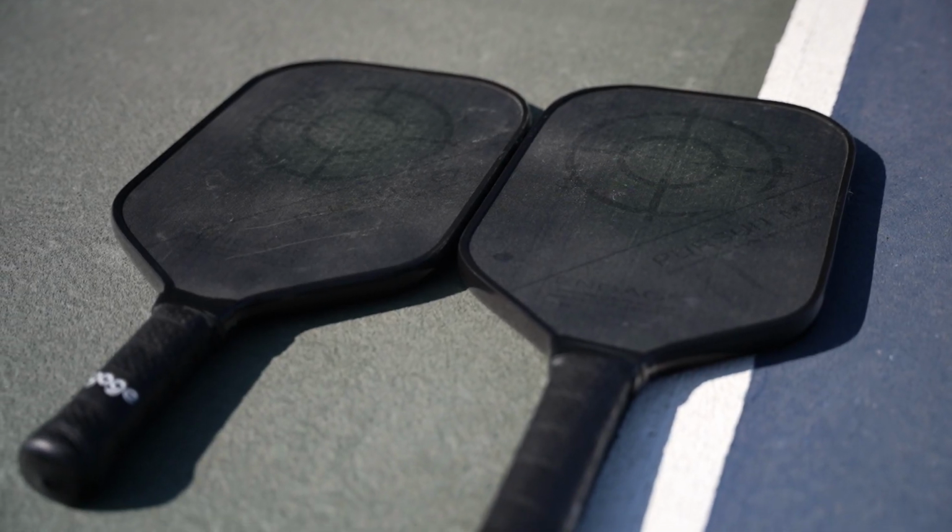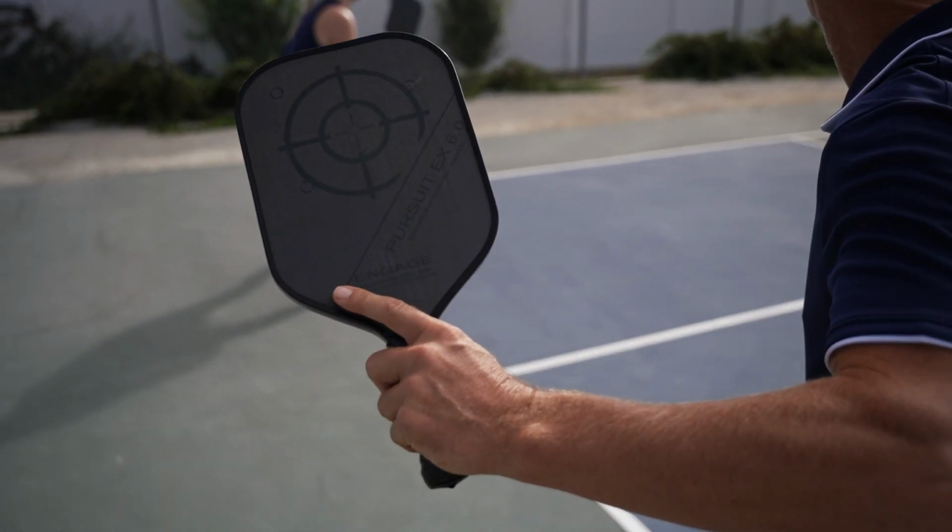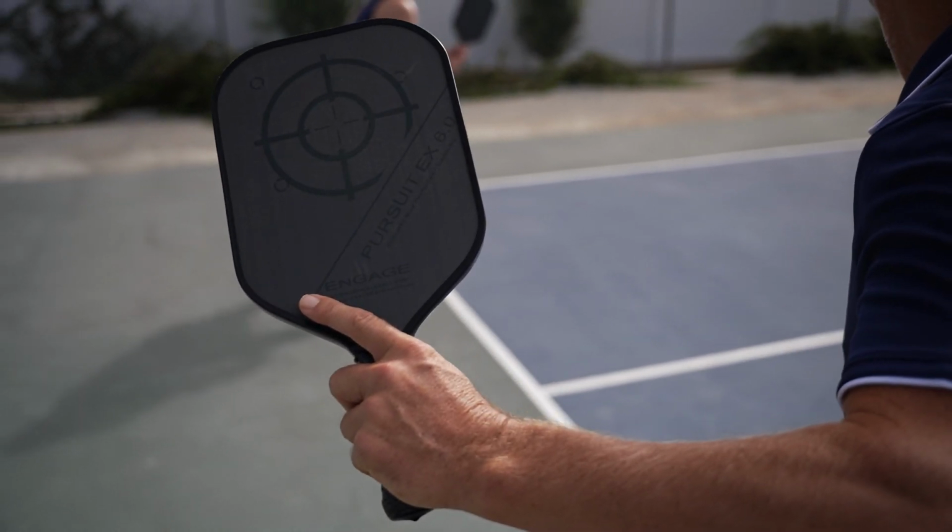I opted not to go for cute for the gifts for him. Wasn't really my thing. But I did choose some bangers, if you will. Okay. Going to start off with the Engage Pursuit MX 6.0. There is the EX, the EX 6.0.